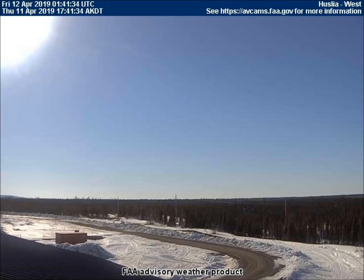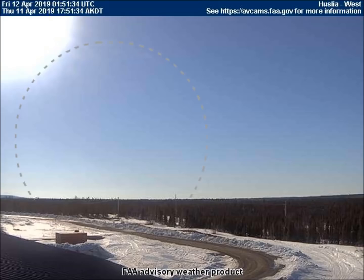The west-facing camera, located in Huslia, Alaska, captured two celestial objects. One of them takes up a quarter of the sky. We will watch the footage as it came off the camera with dashed lines drawn around the celestial objects so that you can see where they are.